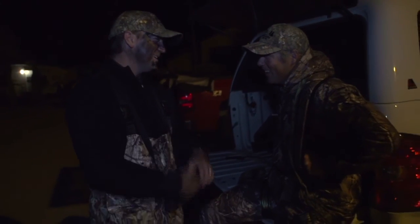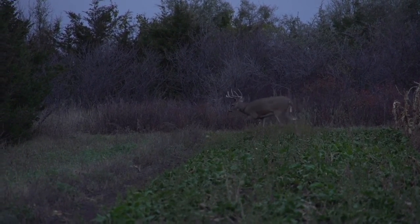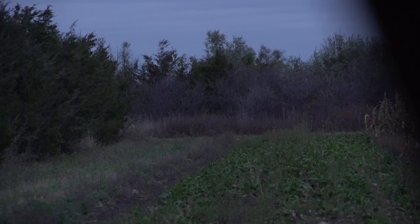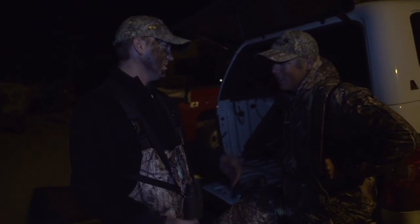So you saw a big one, huh? I did. He came down the far end of the plot. He started to feed the other way as if he was going to exit. He went around a tree belt. I grunted. He responded very positively. I got jacked up. Of course, he came back. Then he just kind of stood there.